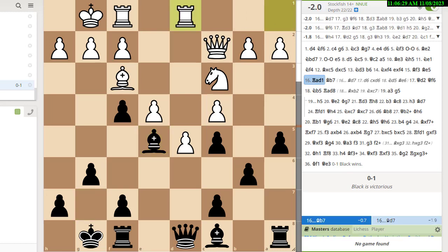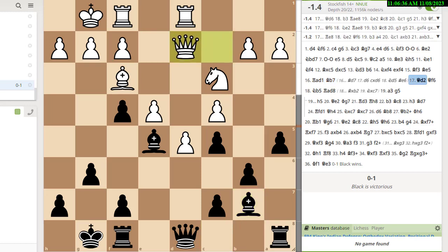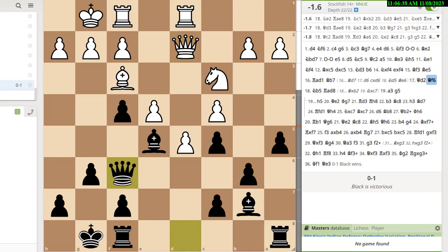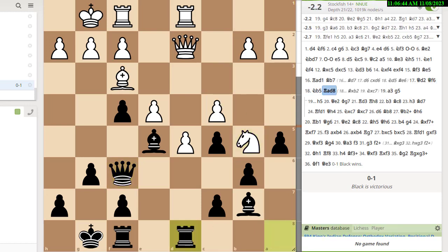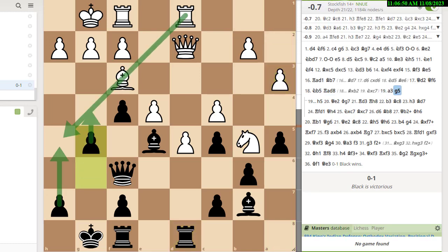So let's keep looking at the dark squares. We play bishop there, so if they sack the pawn and put the knight on d5, we'll just trade it off. We get the queen on the dark squares so we can bring the rook over and blockade more the d6 square again. And there it is. We're blockading all the dark squares so white can't make any progress. And now we start moving those pawns.